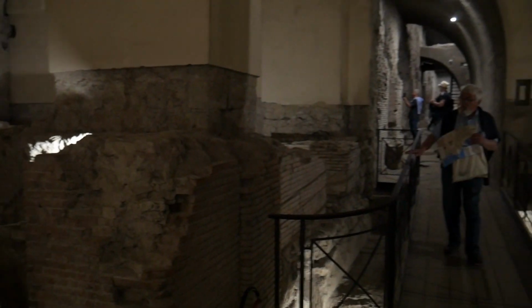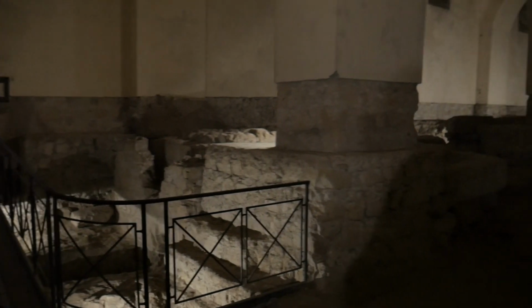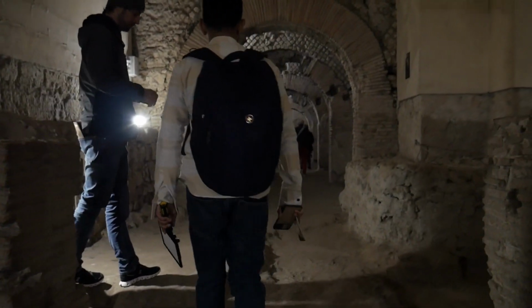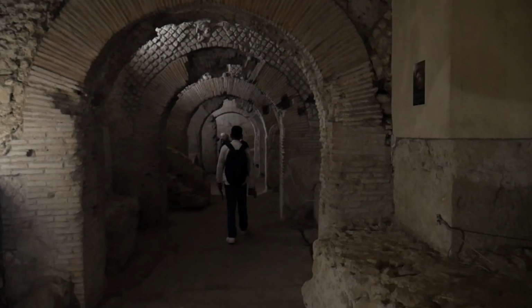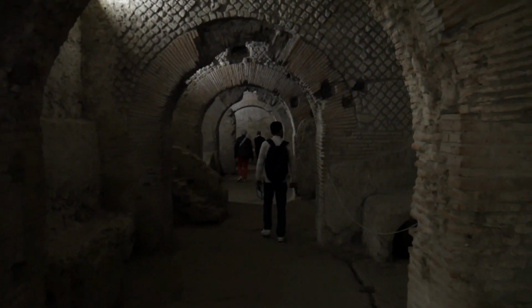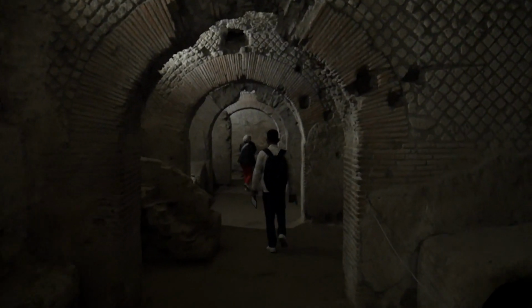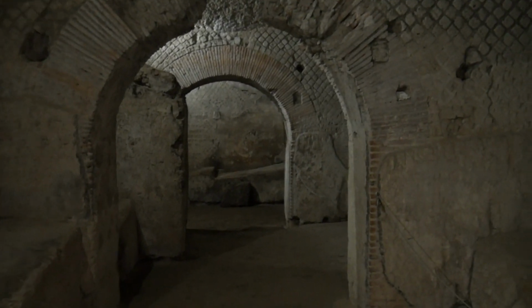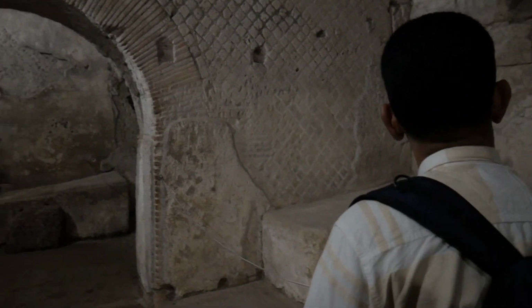The underground Neapolis is included in the tour of the monumental complex of San Lorenzo Maggiore. The archaeologic site visited today dates back to the Roman age, with some traces of the Greek period of the city.